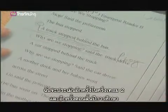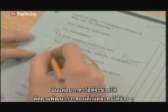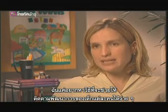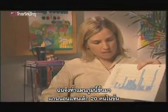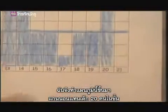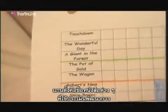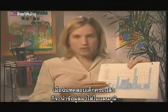I revisit the assessments again in March and at the end of the year in June. I wanted basically to create something that would make it easier for me to track each child's progress in a simple way. So I made this graph in which horizontally are all the children in the classroom, the 20 children, and going up this column are the different titles of the books in the developmental reading assessment. And once I've gathered all the assessments, I fill out the graph.